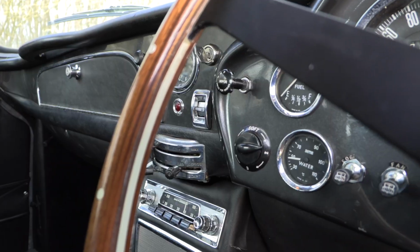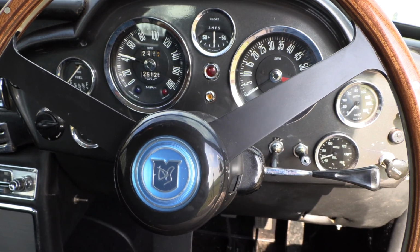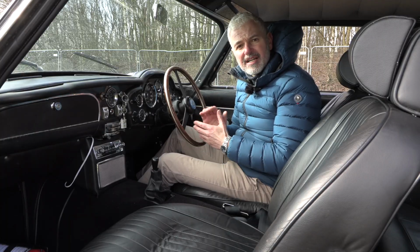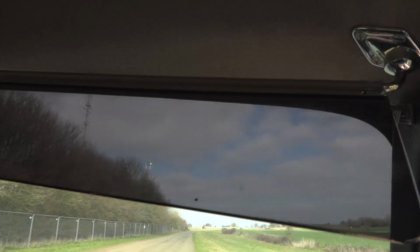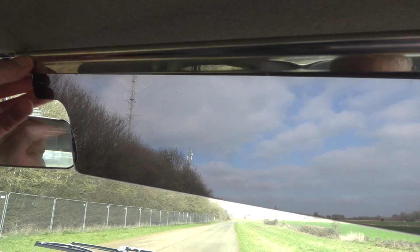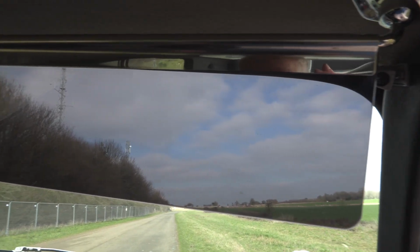There were other little revisions to the interior, more dials, and generally the DB6 is felt to be a little bit more luxurious and a little bit more polished than the earlier car. Love these smoked lens sun visors that clip back into place, as opposed to the old style sort of ones that you normally get.